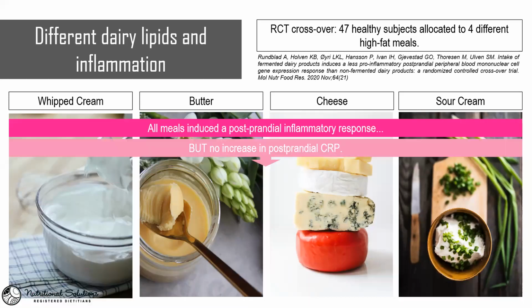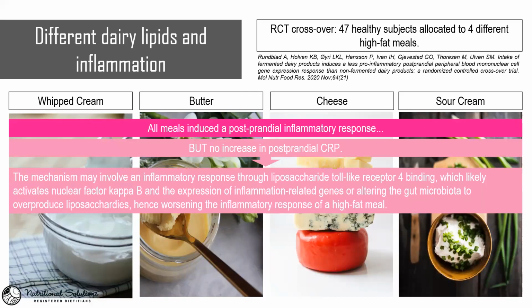So what did they find? All the meals induced a postprandial inflammatory response, but did not increase the postprandial CRP, or C-reactive protein. The mechanism may involve an inflammatory response through lipopolysaccharide toll-like receptor 4 binding, which likely activates nuclear factor kappa B and the expression of inflammatory-related genes, or alters the gut microbiota to overproduce lipopolysaccharide, hence worsening the inflammatory response of the high-fat meal. So this is that immediate postprandial lipidemia that we sometimes read about.